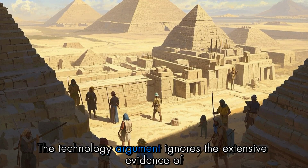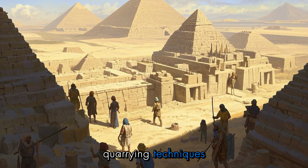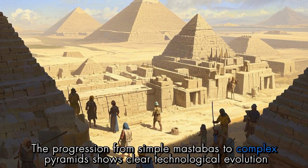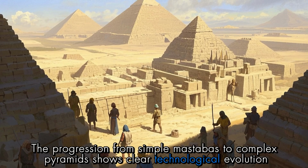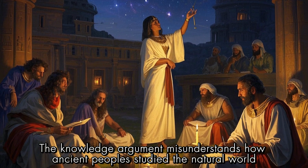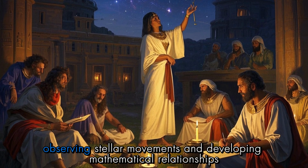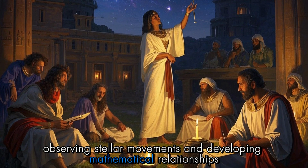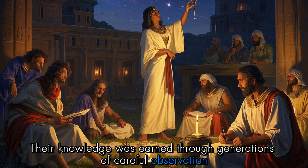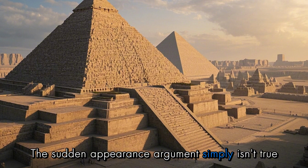The technology argument ignores the extensive evidence of Egyptian tool development, quarrying techniques, and construction methods. The progression from simple mastabas to complex pyramids shows clear technological evolution. The knowledge argument misunderstands how ancient peoples studied the natural world. Egyptian astronomers spent centuries observing stellar movements and developing mathematical relationships. Their knowledge was earned through generations of careful observation, not bestowed by aliens. The sudden appearance argument simply isn't true.